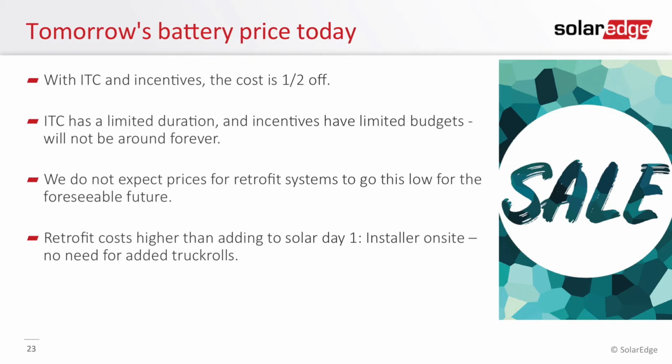What's critical to think about is that with the ITC, you're getting it on the entire installation, so the battery is only a part of that. You've got a battery, other balance of system components, and your labor, which you'll be spending time and effort on and obviously charging for. Getting that 30% ITC on all of that is a lot of times a bigger number than the entire cost of the battery. So if you're thinking the battery is going to come down by 50% and so you should wait, it's actually better to go ahead and do it today and get tomorrow's price today.